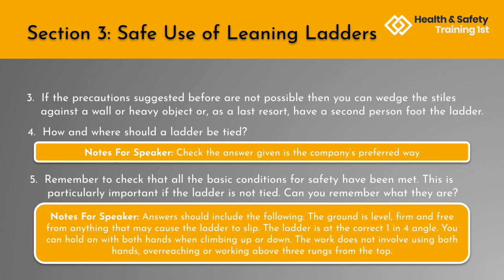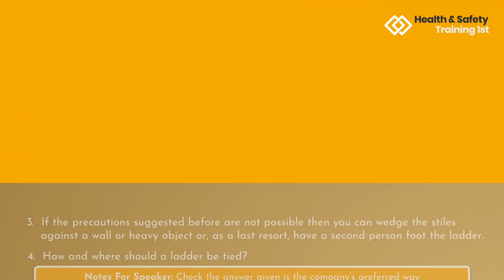Answers to this should include the following. The ground is level, firm and free from anything that can cause the ladder to slip. The ladder is at the correct 1-in-4 angle. You can hold onto it with both hands when climbing up or down. And the work does not involve using both hands, overreaching or working above the 3 rungs from the top.